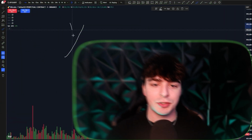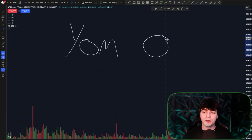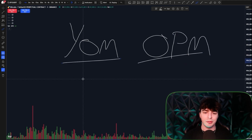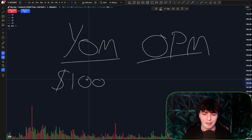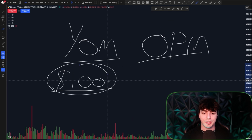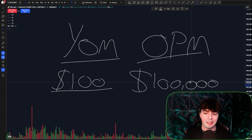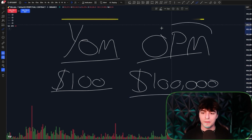So when trading a small amount of money like $100, you've got two options. Trading your own money, meaning the $100 you have or whatever amount you have, or trading other people's money, or OPM. These are the two options that you have available to you. So in this case, you would be trading $100 or again, whatever amount you have. It doesn't have to be $100. And in this case, you don't necessarily need to trade with the $100. You can actually get access to, let's say, $100,000. How is that possible? I'll explain. Don't worry. We're going to get into it. But these are the two options you have available to you. Trading your own money or trading other people's money.